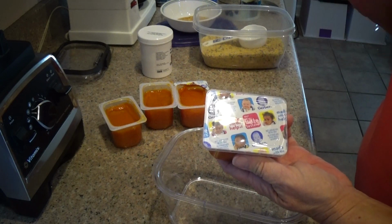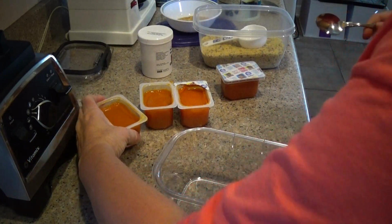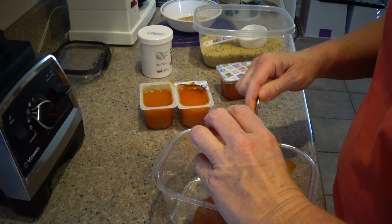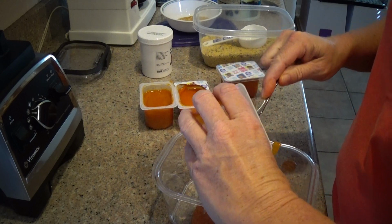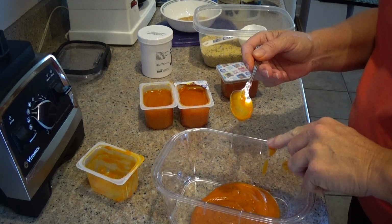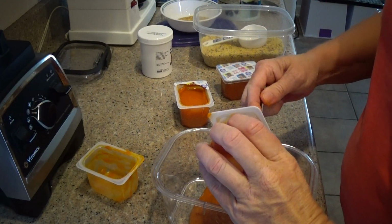This is pureed carrots. So what I do is I take a few Gerber baby food jars. That's good enough for human babies. It's good enough for parakeets. And this way I don't have to worry about doing all of the shredding and pureeing and all that kind of stuff. It's already done for me. Time is of the essence. So anyway, I'm going to take about 4 of these.